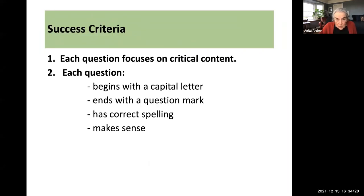I have taught this before, so I included the success criteria that we used on the days I taught that, because each question had to focus on critical content. And when they wrote the question, it had to have a capital and a question mark and correct spelling, and it had to make sense. Everything has to make sense.